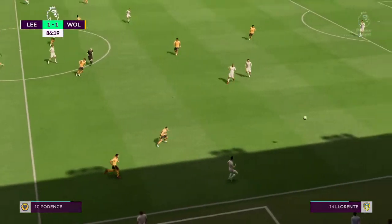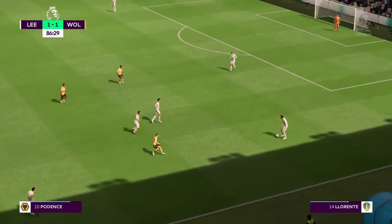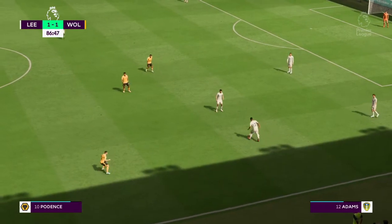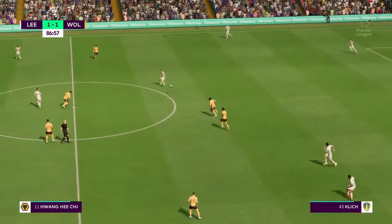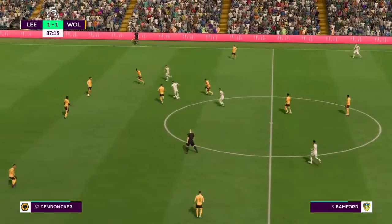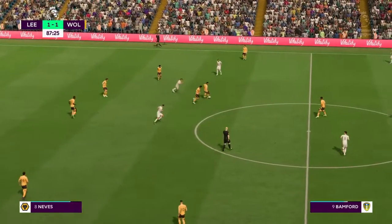Well, what a final few minutes we have here. And the fans are certainly playing their part. But can they take one of these chances that come their way and win this game? Perfect challenge.